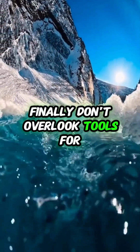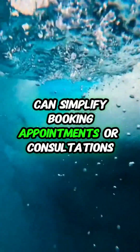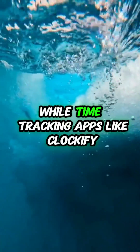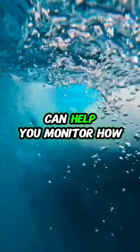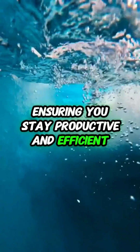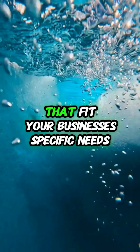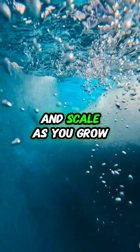Finally, don't overlook tools for time management and scheduling. Platforms like Calendly can simplify booking appointments or consultations, while time-tracking apps like Clockify can help you monitor how you're spending your work hours, ensuring you stay productive and efficient. These tools are just the tip of the iceberg. The key is finding solutions that fit your business's specific needs and scale as you grow.